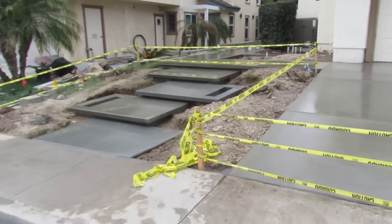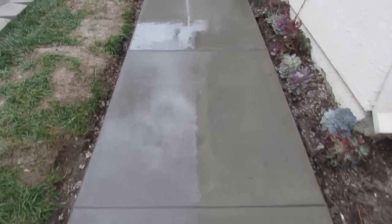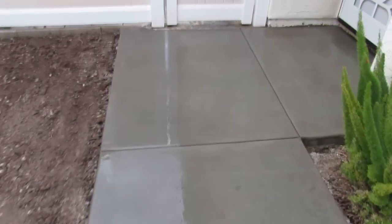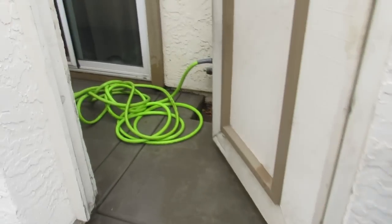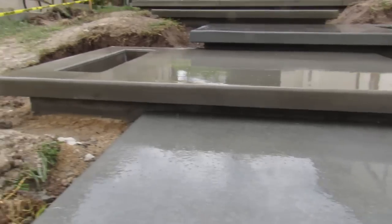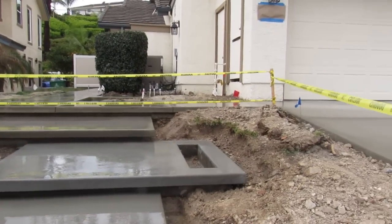That's the driveway, and there's the entryway. Here's the sidewalk to the house. It was 3 feet, and we widened it to 4 feet, the walkway. Redid the entryway. That's that little closet with the hose in it. Not a closet, but like a little step-out patio. There's a really good look. Now that's money, bro.